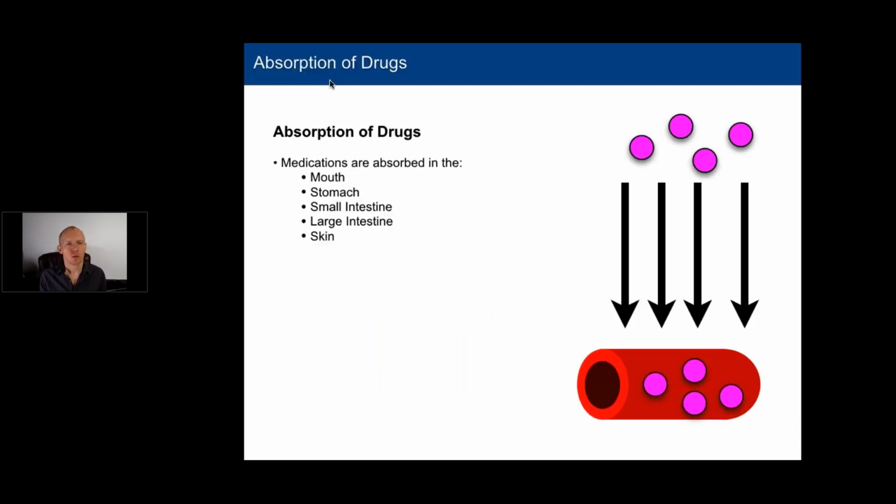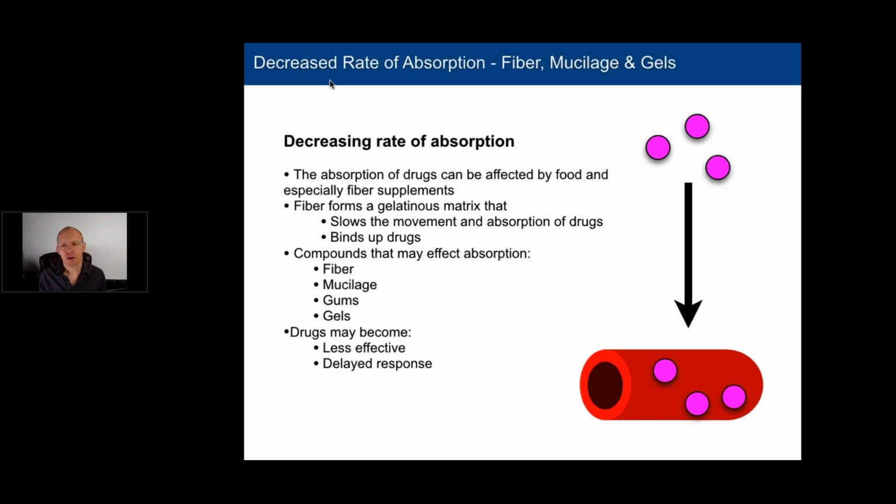So when it comes to the absorption of drugs, there's a few different things that we want to look at. They can be absorbed in the mouth, the stomach, small intestine, large intestine, skin. You can also inhale drugs as well. And there are various things that can decrease the rate of absorption of drugs. One of the ways that herbal products can affect drugs is that they can decrease the absorption of them. It can either do that by binding up the drugs or by forming a gelatinous barrier that can slow down the absorption of them.